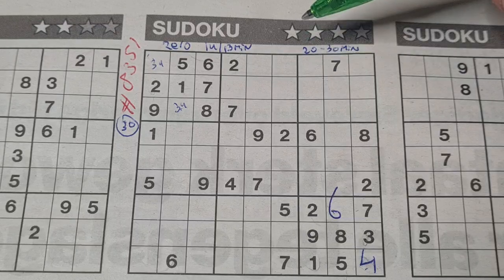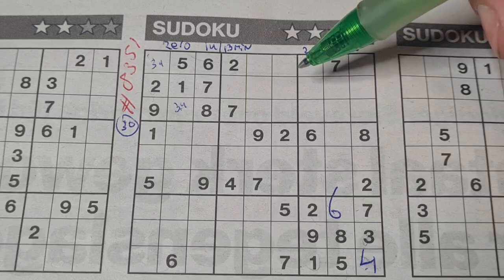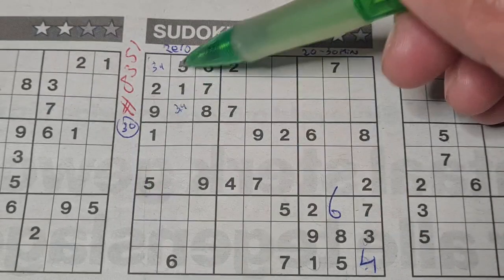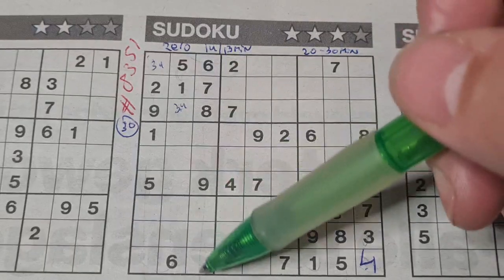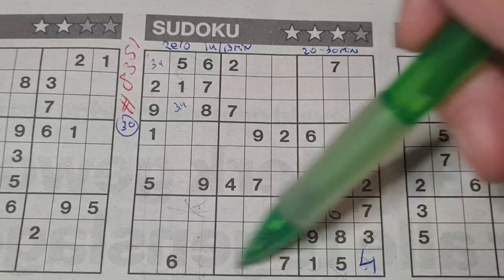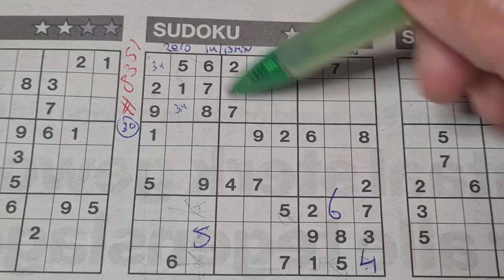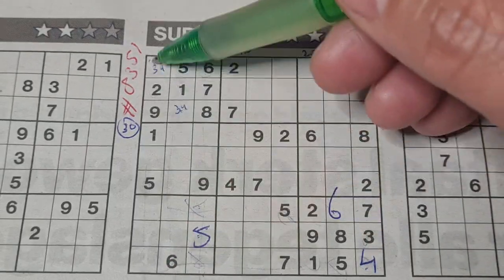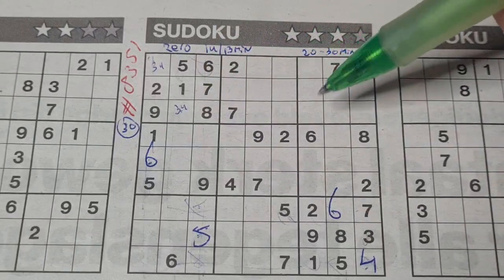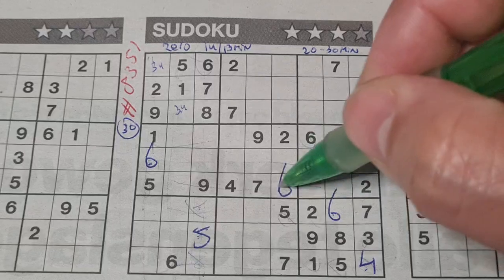Alright, and now, let me see. How about? We have a 5 in this column, 5 in the second column, so in the third column, the only 3 places left of the 5 should be here, or there. We have a 5 in this row, no 5 there. 5 in the last row, no 5 there. The only place left of the 5 should be there. 6 in this column, 6 in the second column, so the first column, the only place left of 6 should be there. 6 in this row, 6 in the middle row, so the row below, the only place left of 6 should be there.